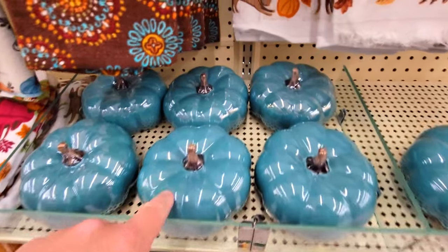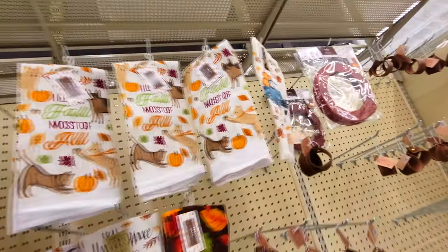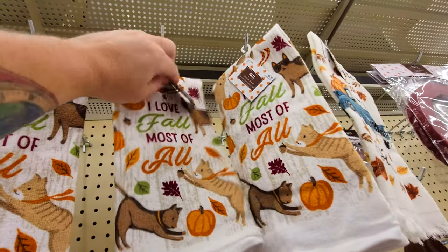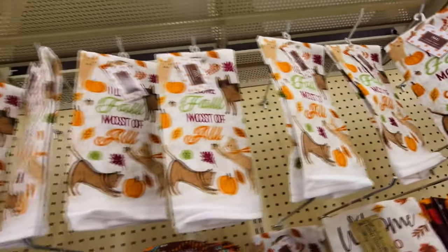Okay, we got ceramic pumpkins here. And this is all like fall stuff, but it's still Halloween-y. Ooh, look at this one. Welcome to our patch. I think it says I like fall. Yeah, I love fall most of all. Cats with pumpkins and leaves.